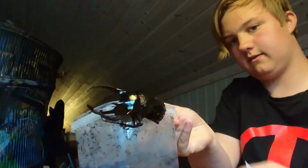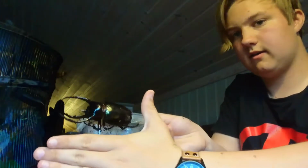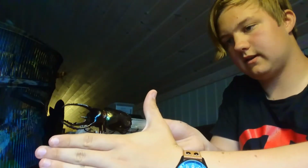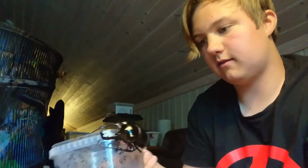I love seeing here, you can see him in relation to my hand. If you don't believe that he's quite big, there you see. He's almost as big as my hand. So I'm guessing a good 10, 11 centimeters. Yeah, she's quite stationary right now.